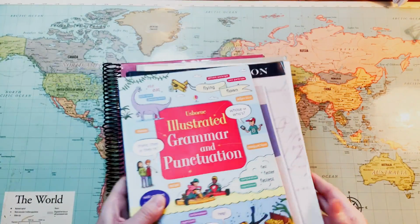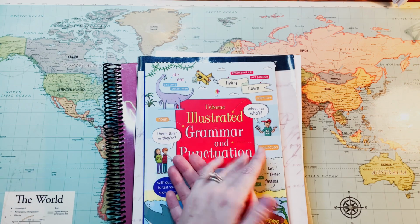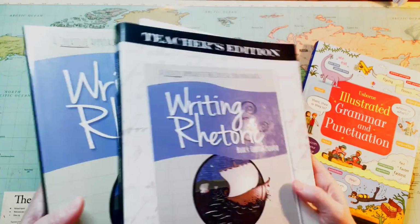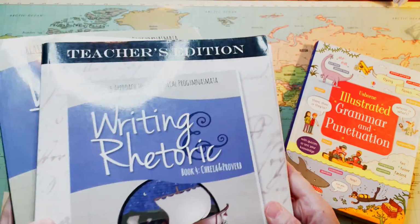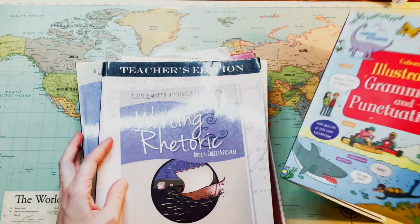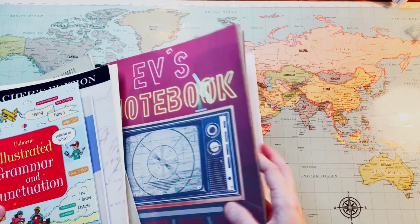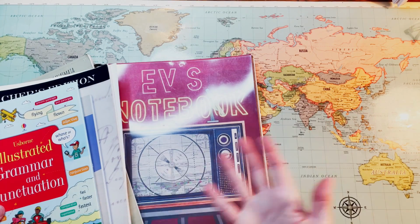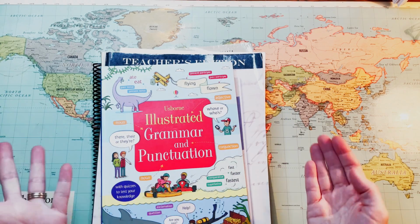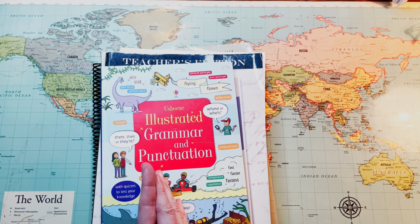All right, let's do a quick little recap. The first thing with creating a writing routine is to pick a resource, right? My pick, Writing and Rhetoric, love it. Gentle, open and go, affordable, quality, enjoyable, sustainable. And this Usborne Illustrated Grammar and Punctuation. Pick a schedule. Oh, and the notebook, I like because it just keeps it going every day. It can't be forgotten because there'll be a blank page. I pick a schedule daily, just as much as we have time for, but it can be up to an hour if we have that much time.